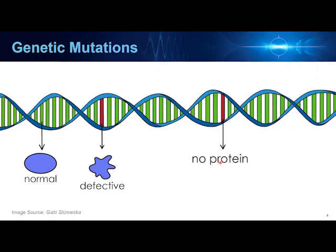Mutations can be inherited, but they can also arise as a natural byproduct of cellular aging or as a result of environmental factors like exposure to toxic chemicals. And importantly, these mutations can have devastating impacts on normal bodily functions at a macroscopic level. So as such, there are a multitude of diseases underscored by this concept, ranging from rare genetic disorders to major public health concerns like cancer.